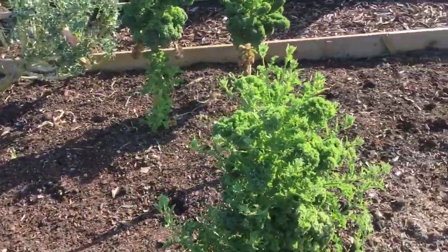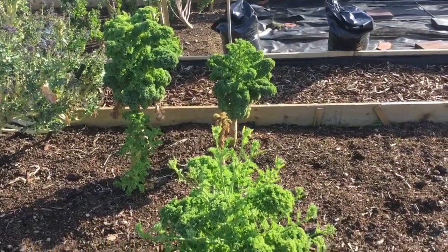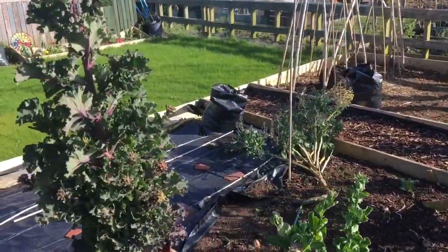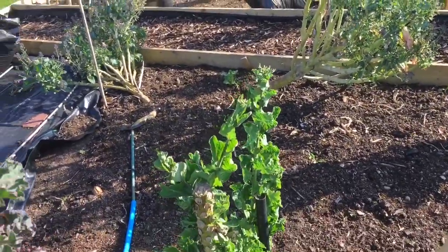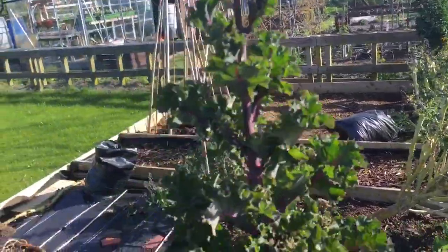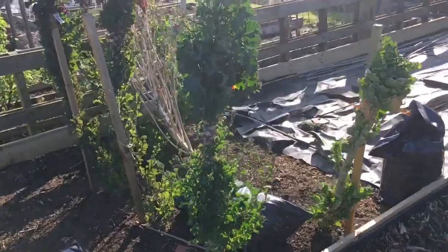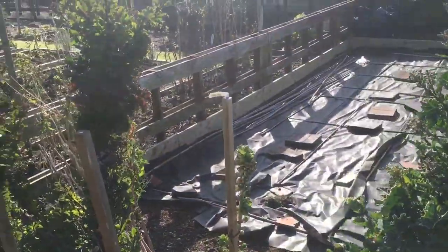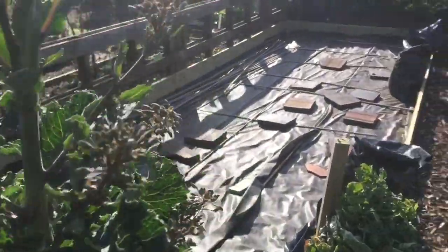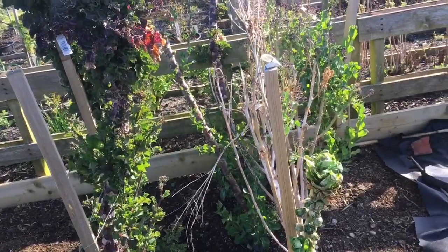Oh, it's sad to see all this kale going to seed. So sad. But some of it's still looking really good. So not too bad. And the colettes are going to seed as well. Oh, just sad to see those go. Still, that's the cycle of life. Let's get picking some of these, eat as many as I can.